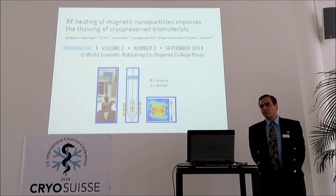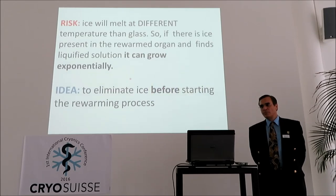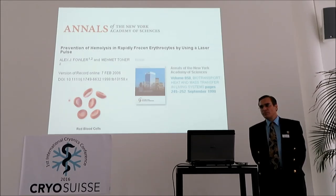So you are heating from the inner part of the organ. If instead of the conventional warming, in which you have very huge gradients, you have this induction heating using nanoparticles, the heating is very uniform and very quick. However, there is a risk: this tiny ice crystal will melt at different temperatures than the glass, so it can start producing even larger crystals. So the idea is to clean the organ.